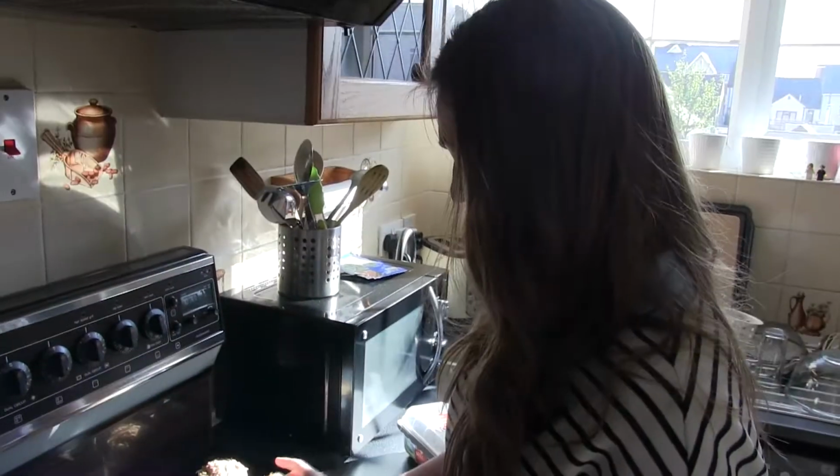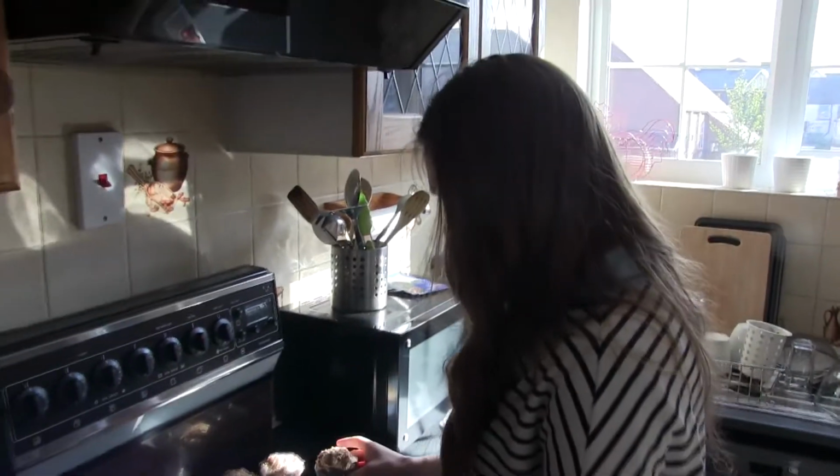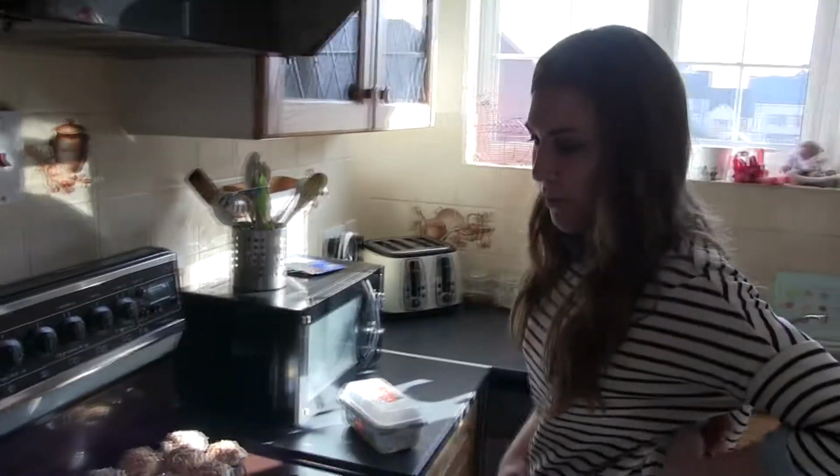Do you like the look of them? Yeah, nice. I haven't tried one yet. Why not have a cup of tea? Cup of tea! I'm about to try the cupcake. Excellent. Beautiful. Because I added that egg, nice and rich, but otherwise, quite impressed with Aldi's product there.